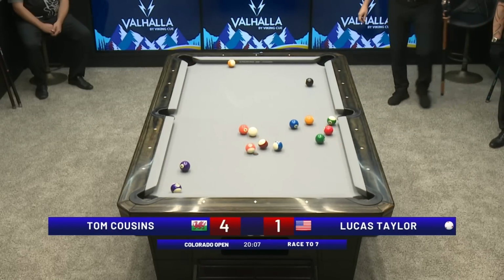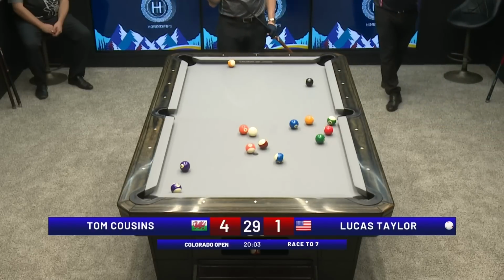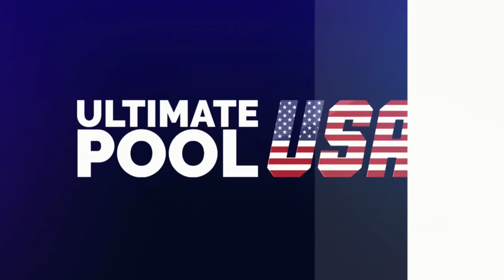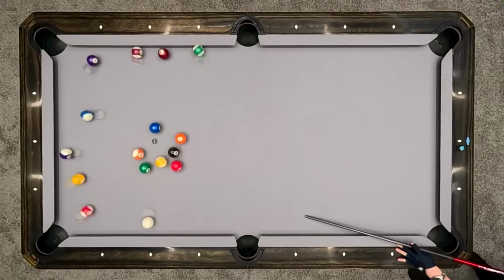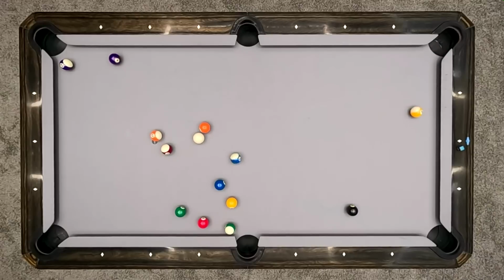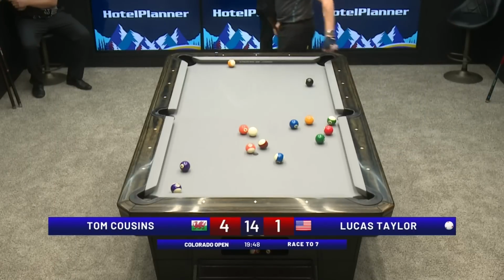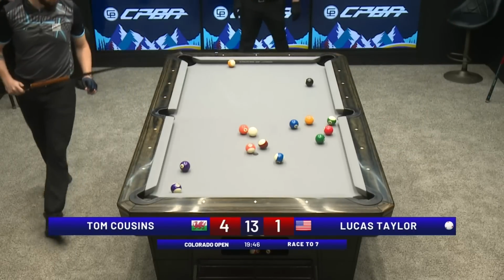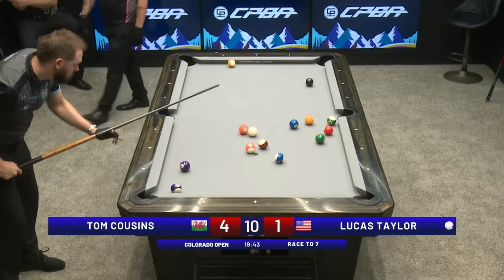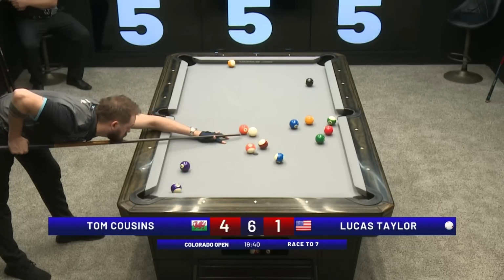So it's another good break from him. I say he's a couple of headaches, but he's making a ball every time. So yeah, it's just not quite coming out as easy, is it? I think you've probably got to go solids here, but it's not exactly a simple finish. No, I think he'll play the 2-1 combo, and he might be able to break out the 3 ball from the 6.